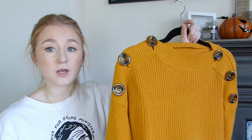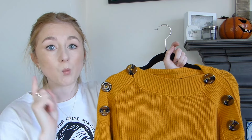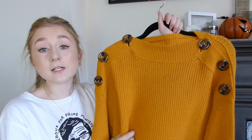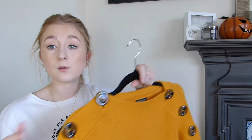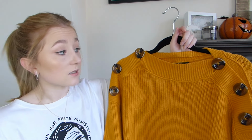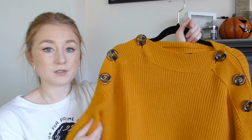Absolutely fantastic. I also have it in the burgundy, but I much prefer this one. They now also do it in white. So if you're not into colours and you want something plain, they now do this jumper in white, and it's taken all my strength not to go and buy it because I love white jumpers. But I've really enjoyed wearing mustard. I didn't think it would work well with my hair, obviously being ginger, but it does, and I really like it, and I'm not going to let it stop me wearing it because I just absolutely love this jumper.